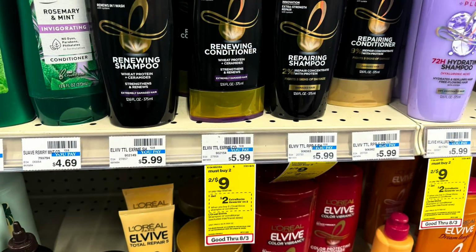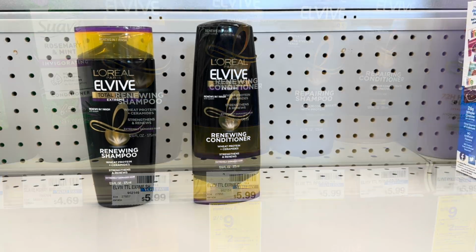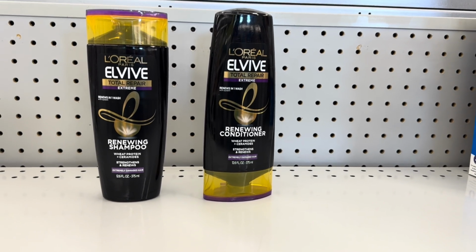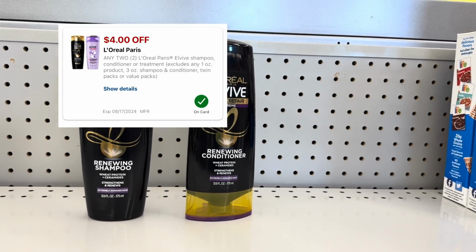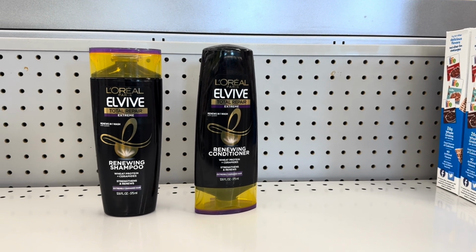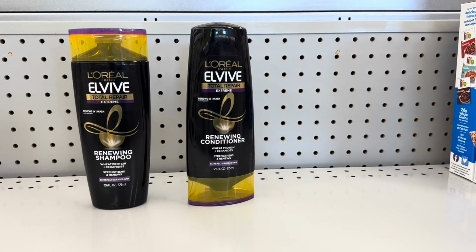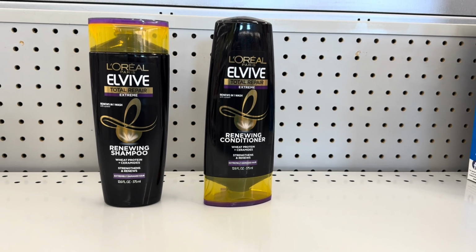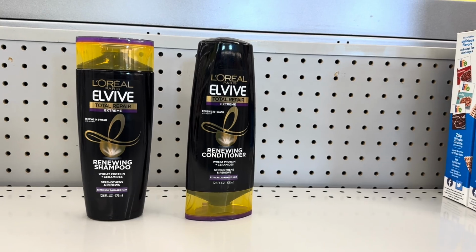The next deal is on L'Oreal Elvive shampoo or conditioner. They're on the deal of buy two get $2 back, and they're on sale for 2 for $9. Pick up two. We have a $4 off 2 digital coupon that will drop it down to $5, and you get $2 back. Last week we had $1 back from Ibotta, but I checked mine, it's no longer there, which is okay because last week we had a $3 off 2 digital coupon, but this week we have a $4 off 2. After the $2 back, these two will end up costing just $3 or $1.50 each.